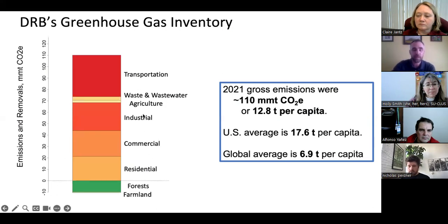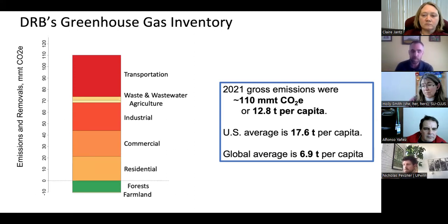But this greenhouse gas inventory looks like the inventory you see from most communities in the US, where the primary sources of pollution are coming from transportation, as well as industrial, commercial, and residential buildings, with a little bit coming from wastewater and agriculture. Some of the big differences for this basin that are important to point out is that, one, this is a big number. So 110 million metric tons of carbon dioxide equivalent a year.